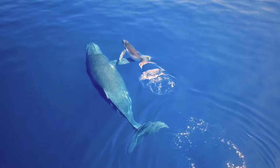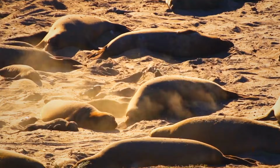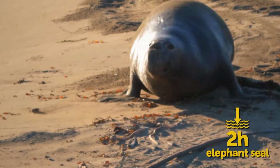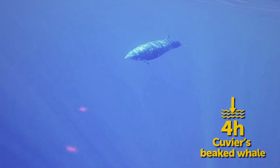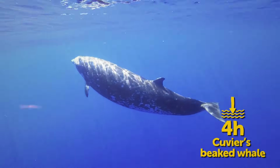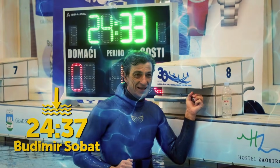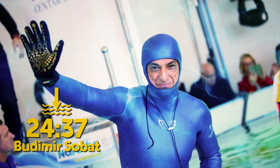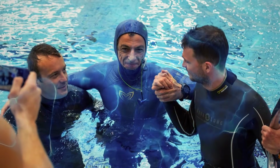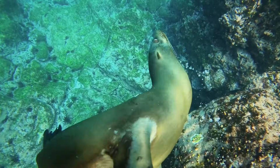Marine animals are seriously impressive when it comes to holding their breath. Just look at sperm whales and elephant seals. They can stay underwater for a mind-blowing 2 hours. Then there's the Cuvier's beaked whale, which holds the crazy record at almost 4 hours underwater. When you compare that to the human record of 24 minutes and 37 seconds held by pro diver Budimir Šobat, it seems pretty insignificant. But what's the marine animal's secret that helps them excel humans this much?